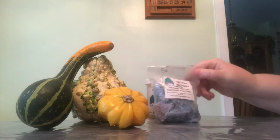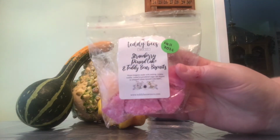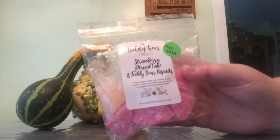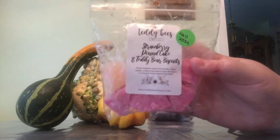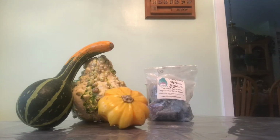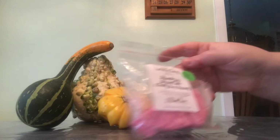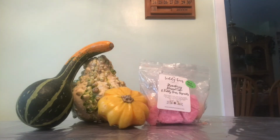Let me go ahead and tell you guys what I mixed that with. I think I mixed it with only one. The one that I mixed it with is Teddy B's Strawberry Pound Cake and Teddy Bear Biscuits. I love this one. The first time I melted it was a while back ago. I melted it by itself, and it was so good. Then I melted it this week, blending it with the Scoopable. The notes are warm beignets made with nutmeg, creamy vanilla, coated in powdered sugar, and dipped in whipped cream, layered with strawberry pound cake. This one is amazing. I definitely would repurchase it, definitely would recommend it, and I am so happy to still have some left in there.